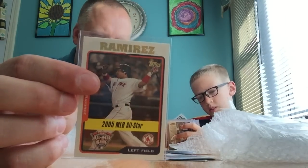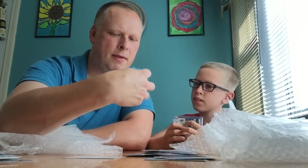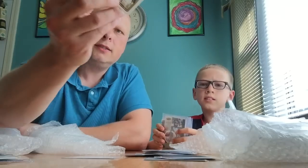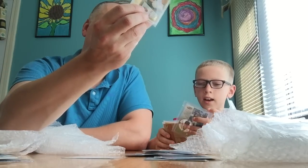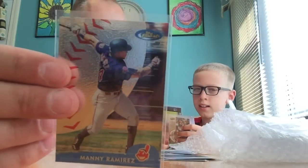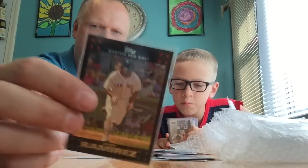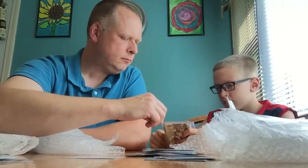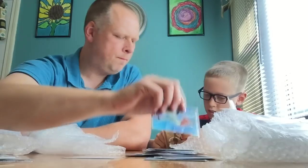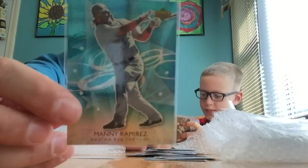Cool. Oh, I like this one. David Ortiz and Manny Ramirez on the league leaders. What a lineup they had that year. League leaders. Phenomenal. Manny Ramirez with the Indians. What? Manny Ramirez with the Red Sox. Josh Beckett. Manny Ramirez on the Boston. Oh, these are nice cards, huh? Upper Deck. David Ortiz.